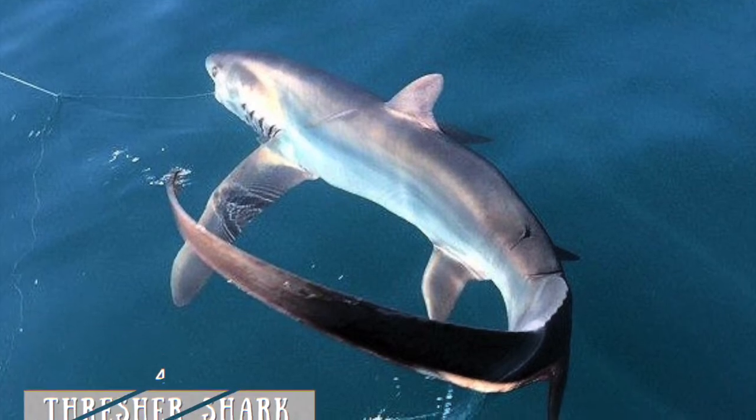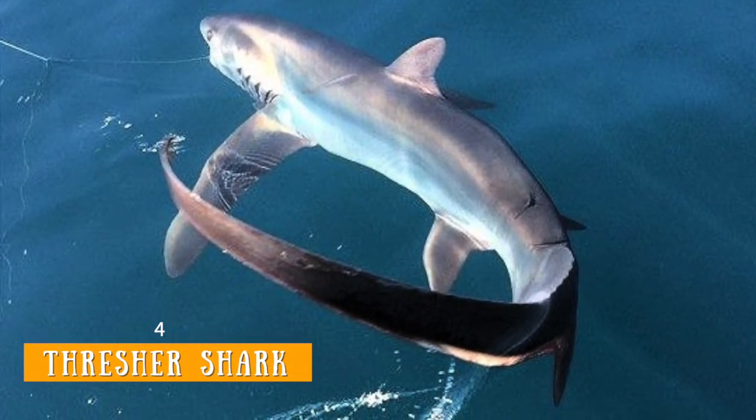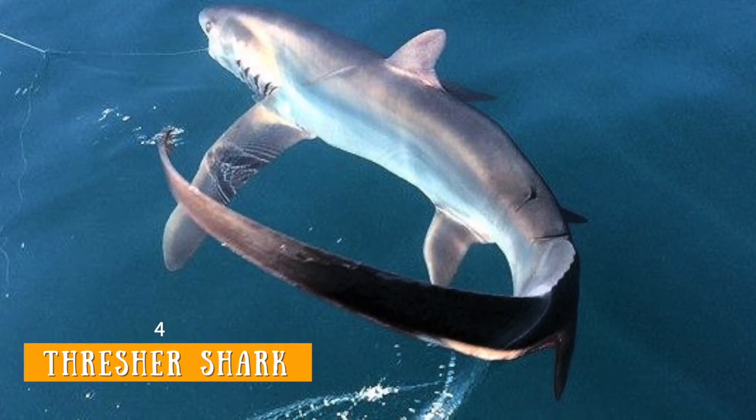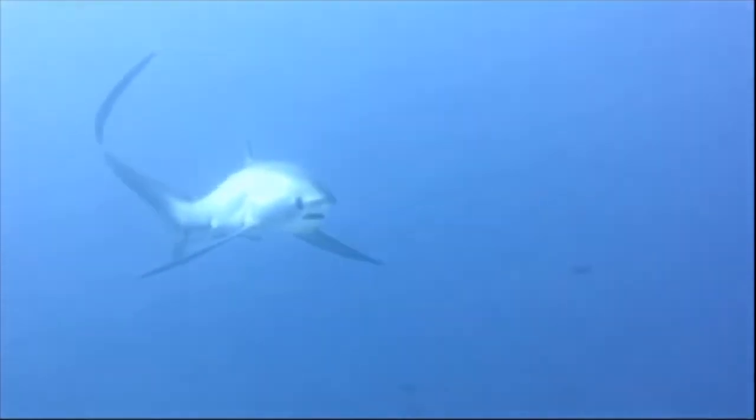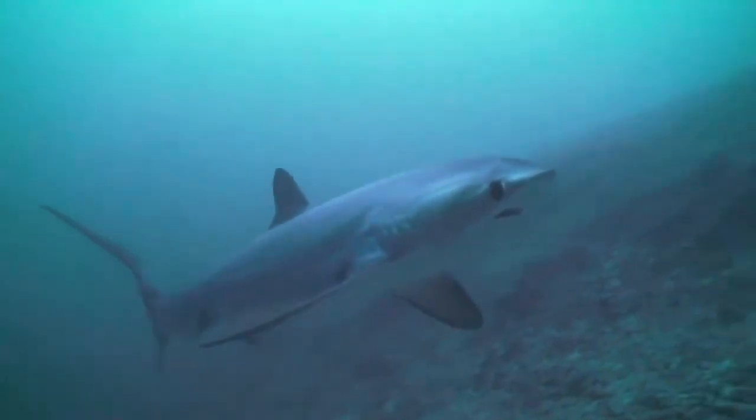Number 4. The Thresher Shark. Here's a shark that's unusual even among other sharks in this list. At first glance, it actually looks normal, but if you look closer, you'll see why it's part of our list. Just look at that massive tail.